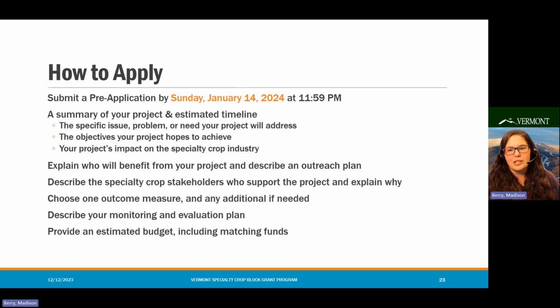What you'll need includes a summary of your project and estimated timeline. So that summary doesn't have to be hyper in-depth, but it does need to include the specific issue, problem, or need, the objectives that you hope to achieve, and your project's impact on the specialty crop industry. You'll want to explain who benefits from your project and describe an outreach plan to reach them. You'll want to describe the specialty crop stakeholders who support your project and explain why.